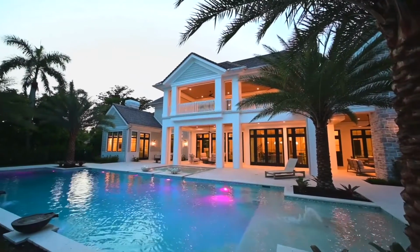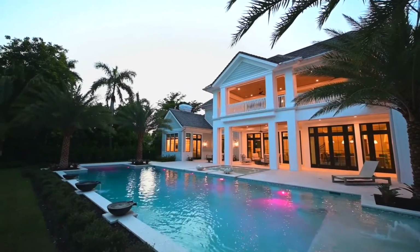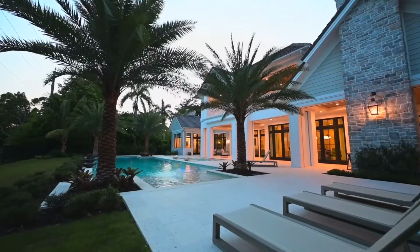From the get-go, we wanted to have a real custom feel to the house, something different than what you see in a lot of Naples.